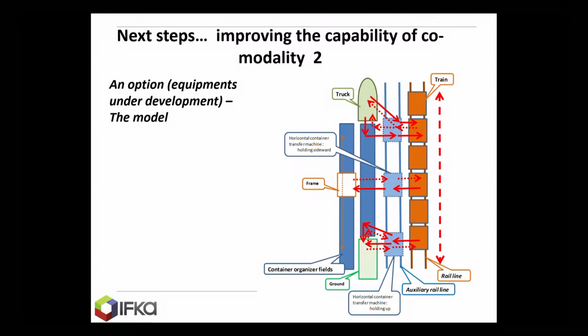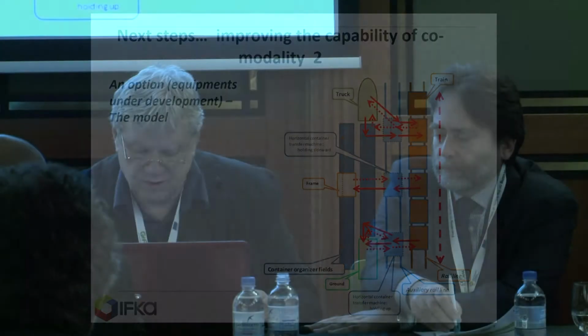The devices can load containers directly to truck or to the ground. So in the combination, you can see the ground and the truck loading field, even two containers on high level, or to a special equipment, so-called organizer field. This organizer field can support the reorganizing of the train sequence, container sequence, and movement of containers are fostered by special frames between two container organizer fields.